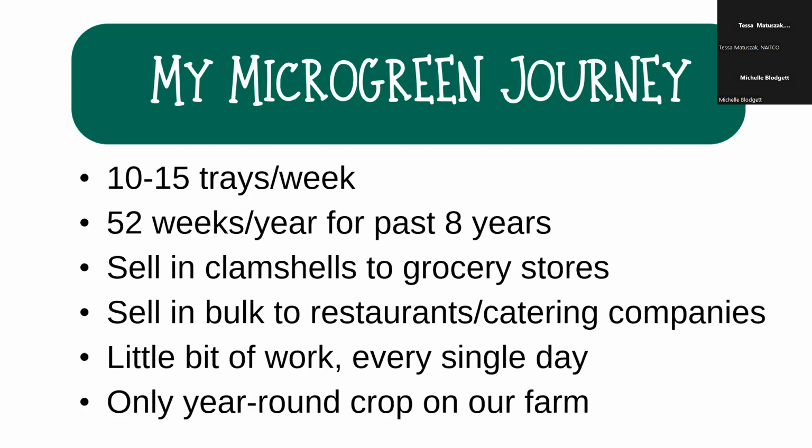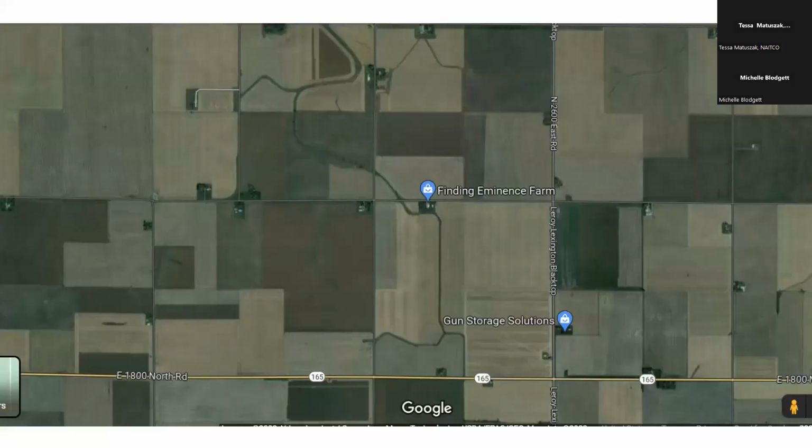So again, just to give you some context, I live in corn and soybean country. And so again, gross margins are different than net, but our gross margins on our microgreen operation are similar to what a farmer growing corn would make on 30 acres of corn. So again, gross and net are different, but that gives you a little bit of context of just how different this business model is in terms of production agriculture.